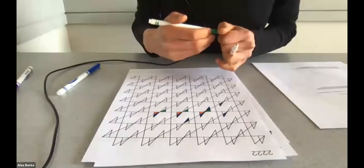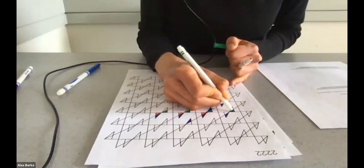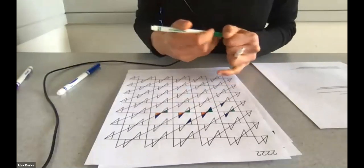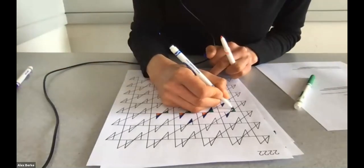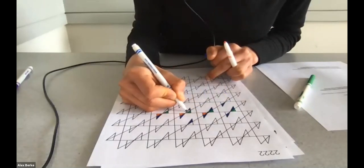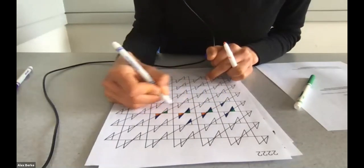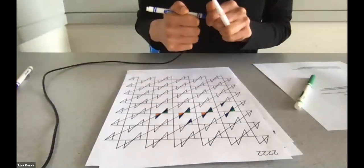And to help you see the translation, I'm just going to add a little bit more blue. And again, I hope that you will do a much more attractive job than I am of this. Using these big markers so that it's easier to see what I'm doing. And I'm going to be a little bit messy to go really quickly.